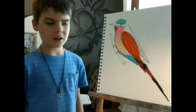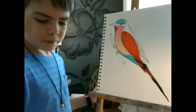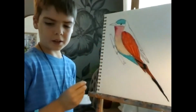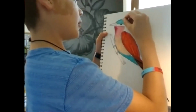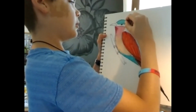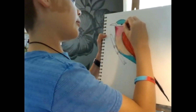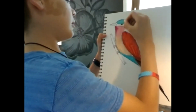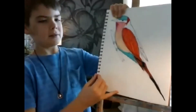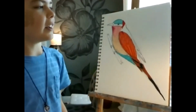Okay, so that makes our Carmine color. And then we're going to get a bright red, just a regular bright red, and come up here on the back of the head. And we're going to just fill it in and then come out a little bit. And we're going to branch off into two little things, kind of like a snake tongue. Yeah, it does, like a snake tongue.